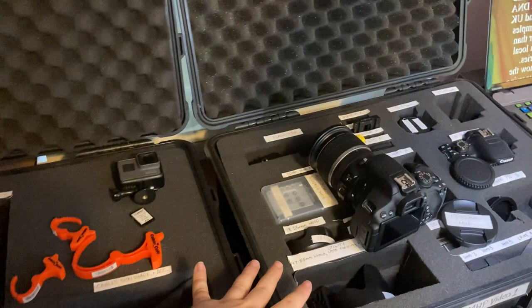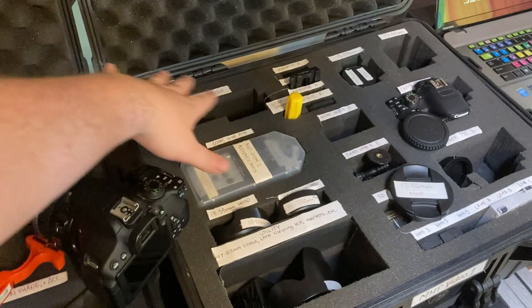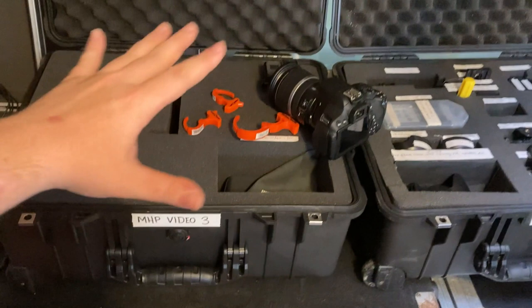So we have the case for our XA40 over here. We have two Canon T5i DSLRs. We have a bunch of GoPro Hero 5s and Hero 3s. We have a couple audio recorders for special things. We have a bunch of extra SD cards, batteries, all that kind of stuff, all in these road cases. They're all ready to go at all times.